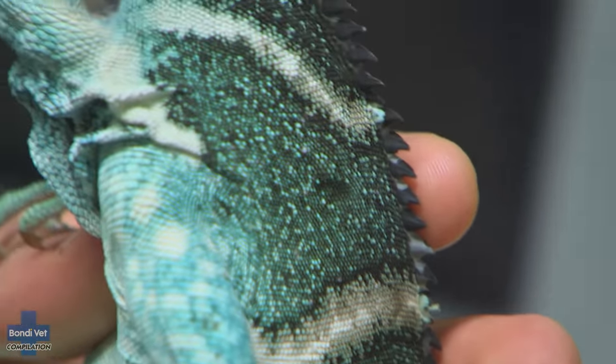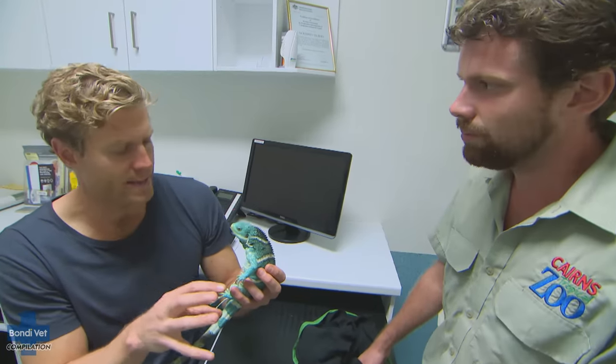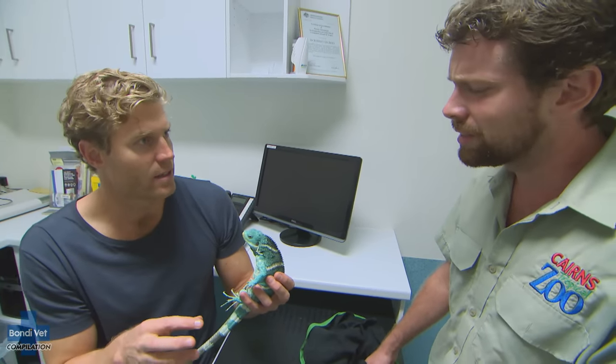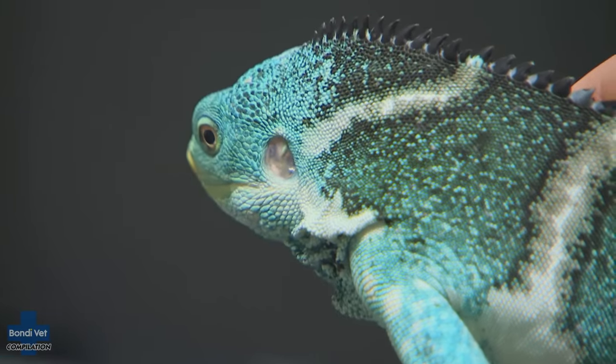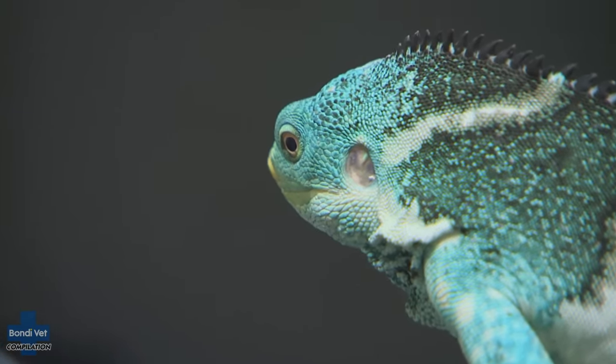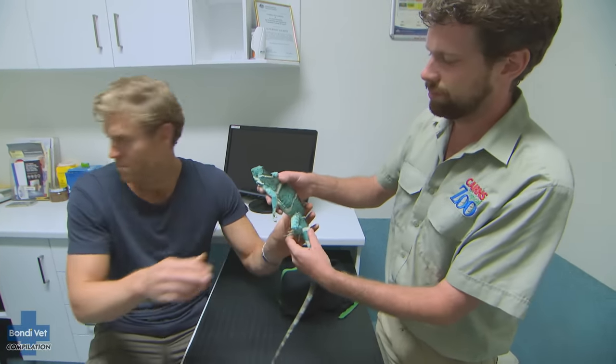So what are you worried about with him? Well, his appetite's gone down and he just hasn't been himself lately. So just not as energetic? Basically, yeah. Hasn't been eating as much as he normally would and nowhere near as active as normal. It's a tricky one. Can I just get your hold in there? I'm just going to get my stethoscope.